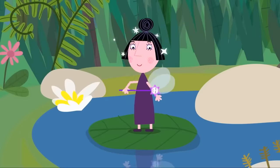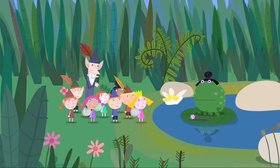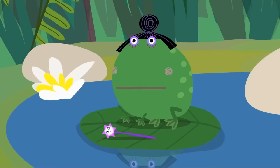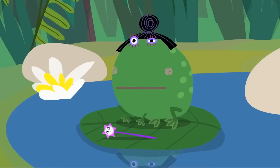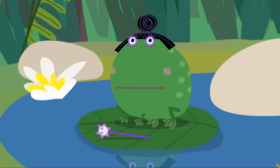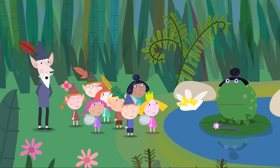Zigzag zog, make me into a frog. Wow! A common frog. Look how slimy it is. And how smelly it is. Stinky, wimpy poo! And how silly it sounds. Well, that brings today's nature class to a most satisfactory close. Nanny Plum, you can turn yourself back now.